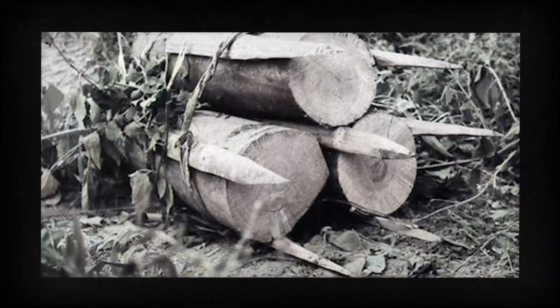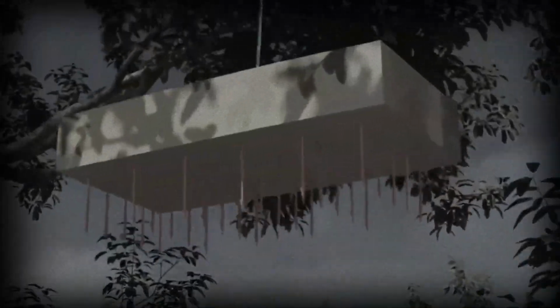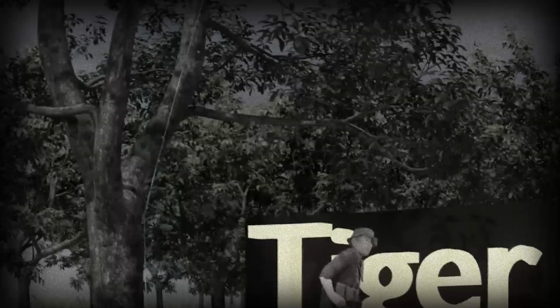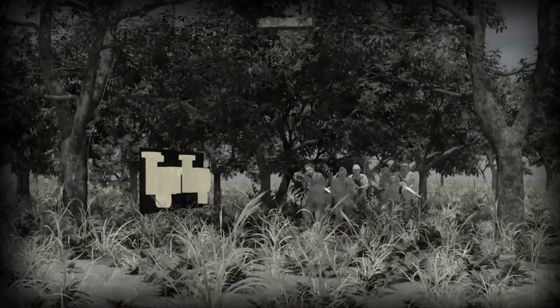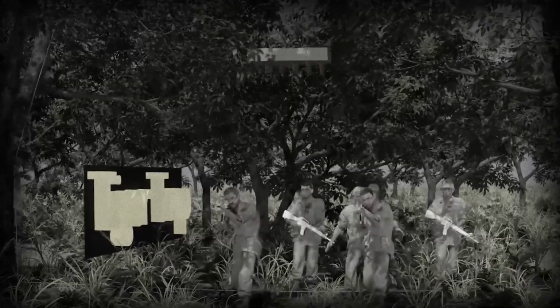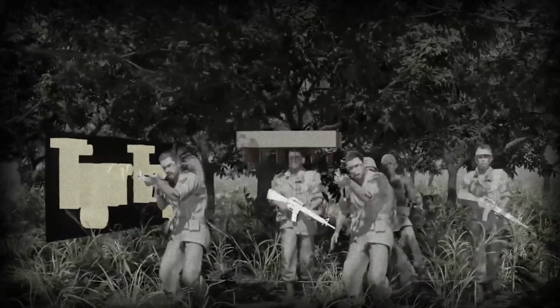The trap worked with terrifying simplicity. A large wooden plank, lined with sharp metal spikes, was suspended overhead, hidden among the leaves and branches. It was held in place by a simple tripwire, stretched low across the jungle floor. The moment an unsuspecting soldier stepped forward and brushed against the wire, the trap was unleashed. The rope gave way, and in a heartbeat, a massive spike-studded board, weighted with bricks, came crashing down.